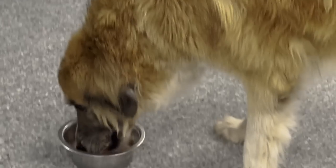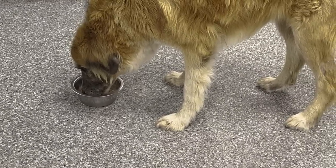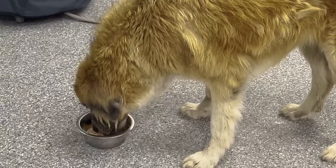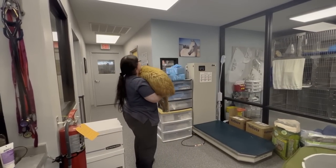I just feel like she's somebody's farm dog, LGD, that they just got as a puppy. So we moved and she's a little aloof, so we just left her. And then she's trying to catch up to them on the move. This is how April carries her around. She doesn't like the leash or her neck.